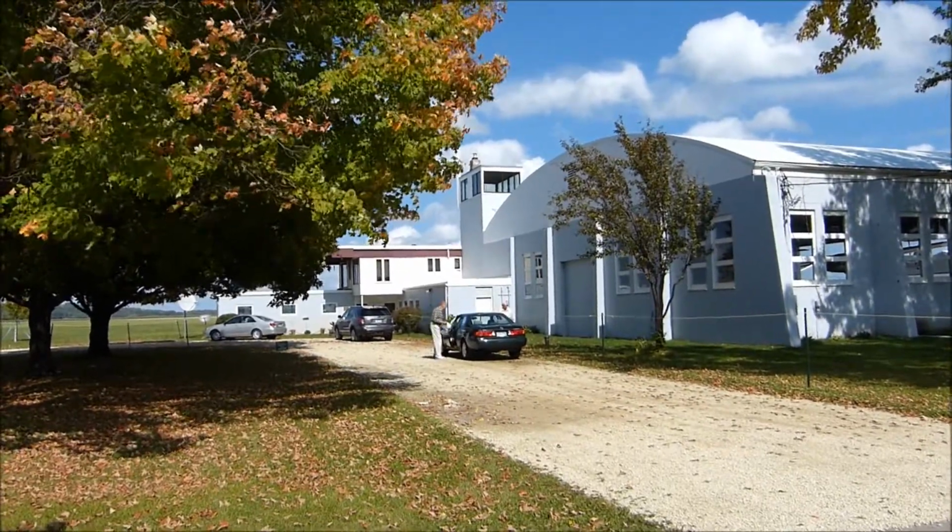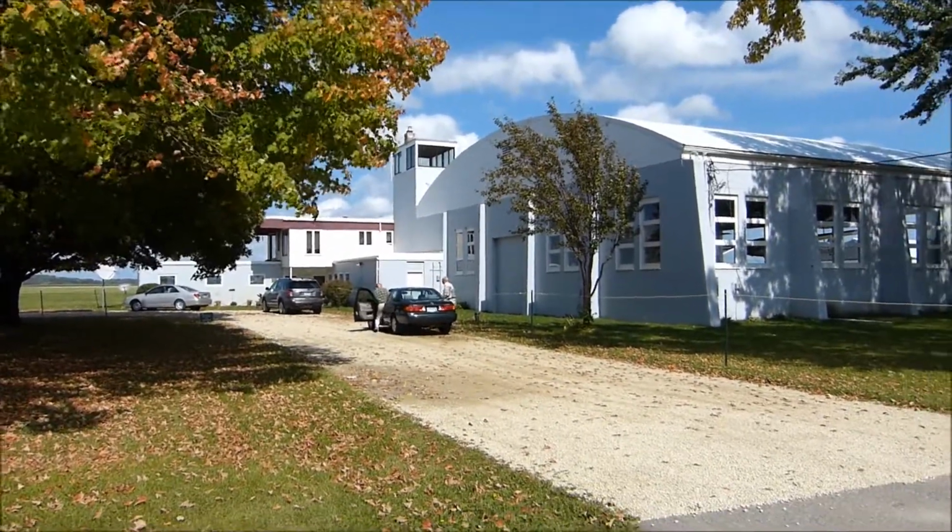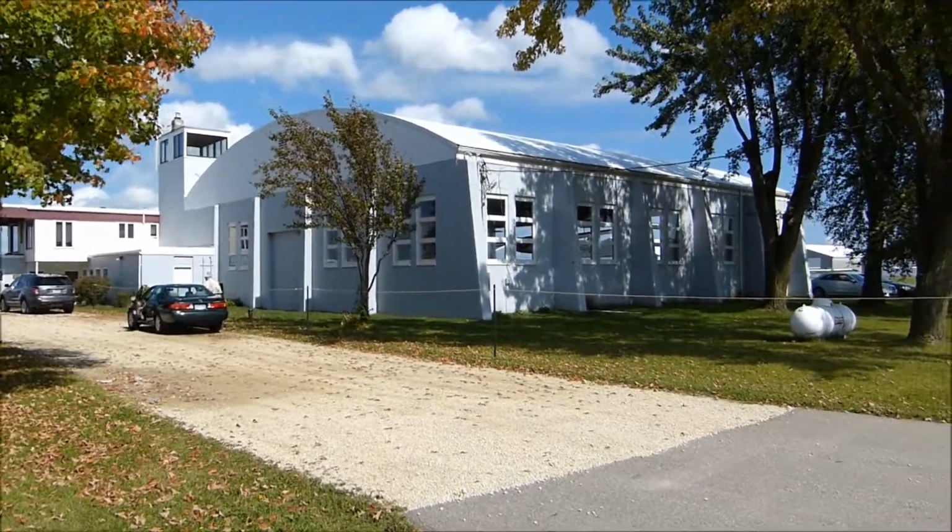I just wanted to give you a little look at the tower, and we're going to walk around this hangar and start our little trip back there.